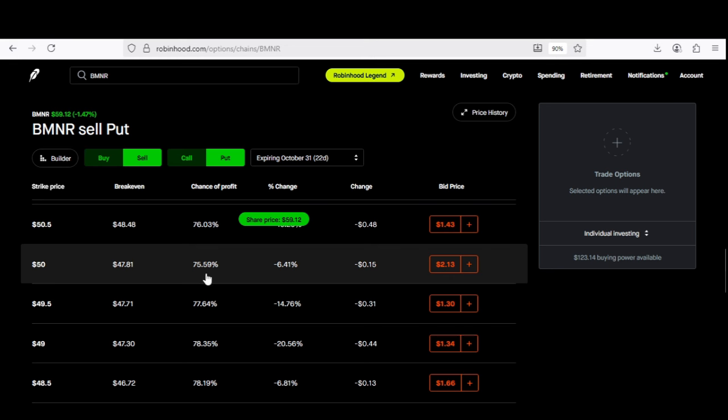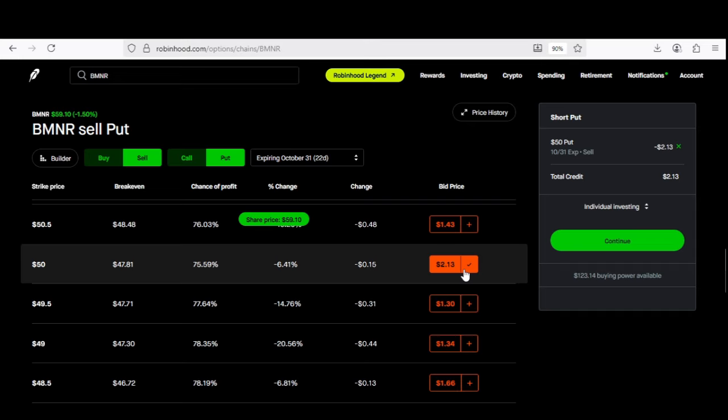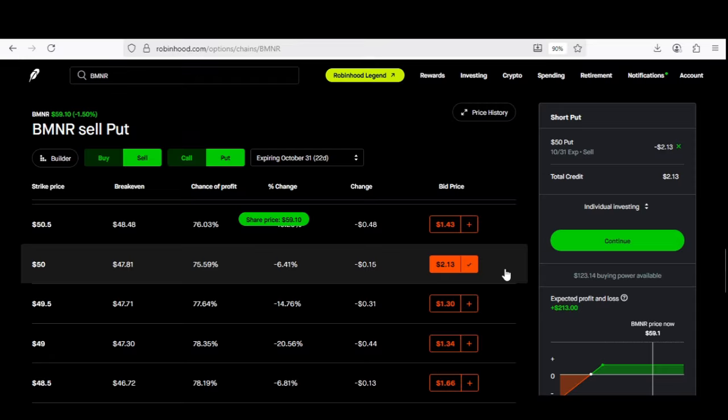The reason why I would want to increase my chance of profit is because now, this option strategy is going to be known as a defined risk option strategy, and that just means there is some money that can be lost. But don't worry, I'm going to walk you through it. So with the $50 strike price, I increase my chance of profit of 75%. And now I'm going to be paid $2.13 or $213.